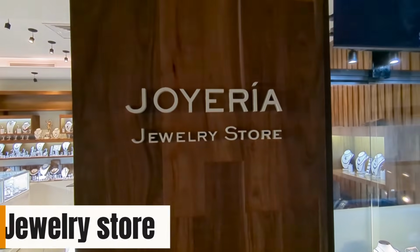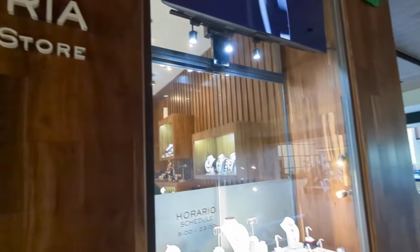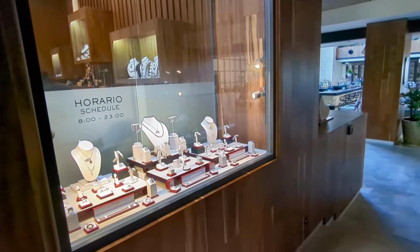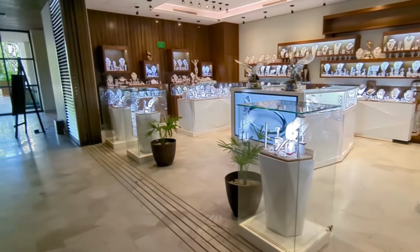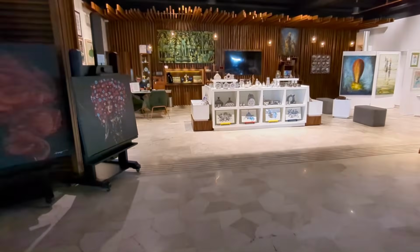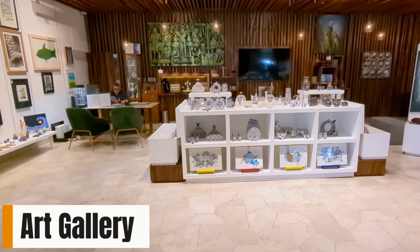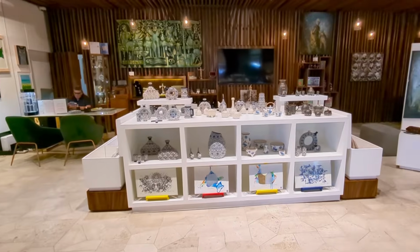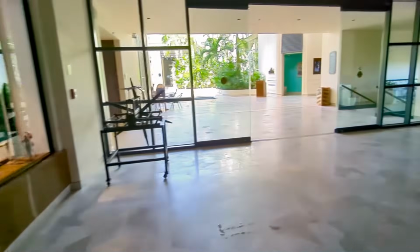Over here, a little bit further down in the lobby area, you'll find the jewelry store. If you're up to it, you can pick up some jewelry to take back home with you. They are high-end pieces and very, very nice indeed. Now, across the hallway is the art gallery. Same idea here. You've got some artisan pieces that are available for you to take back home with you, just to bring back a piece of the Atelier Playa Mujeres with you.